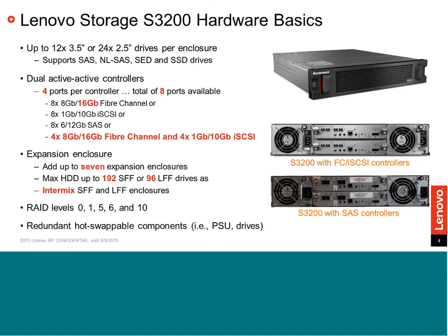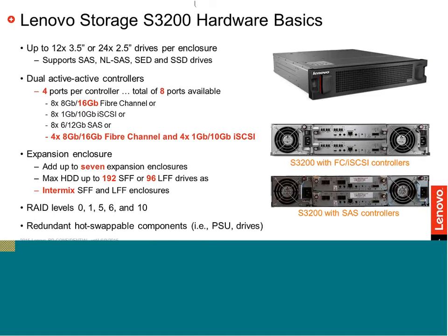It offers 4 ports per controller, so you can get up to 8 16 gig Fibre Channel ports. Note that 16 gig Fibre Channel is not available on the S2200, only on the S3200. Then you have about 8 1 gig or 10 gig iSCSI ports, or 8 6 or 12 gig SAS ports. The converged network controller gives you about 4 8 gig or 16 gig Fibre Channel and 4 1 or 10 gig iSCSI ports, based on the optics that you install.